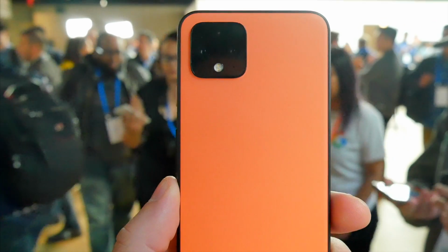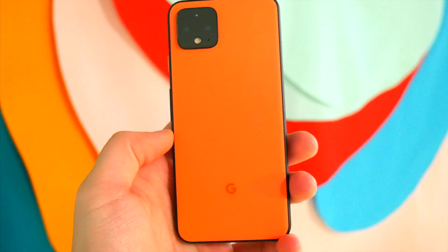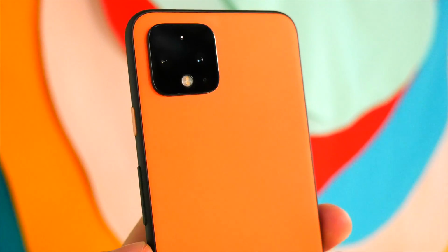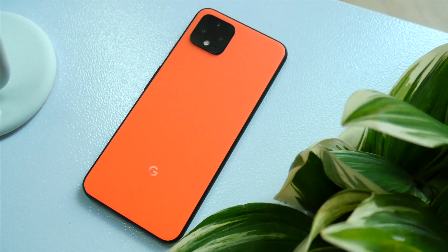Of course, I can't wait to put all these new camera features to the test, especially the updated portrait mode. I think with these updates, the Pixel 4 will likely stand alone as the best smartphone camera on the market, and I can't wait to see some side-by-side comparisons with the iPhone, the Note, and last year's Pixel devices as well to really see the differences.